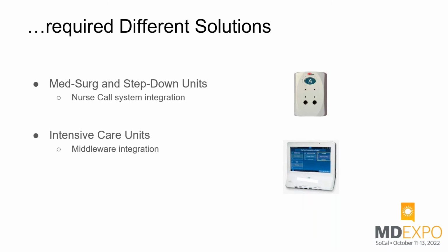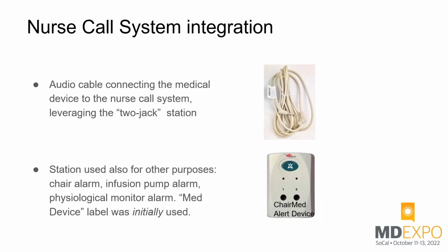And nursing agreed to that because they understood the different configuration, the different settings, and they wanted us to leverage existing technologies rather than introducing yet another system to accomplish this. So we decided to standardize with nurse call system integration for MedSurg and step-down units, and go with the middleware integration for our ICU rooms. So let's start with the first scenario, nurse call system integration.